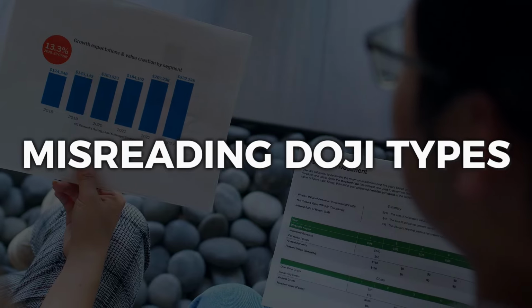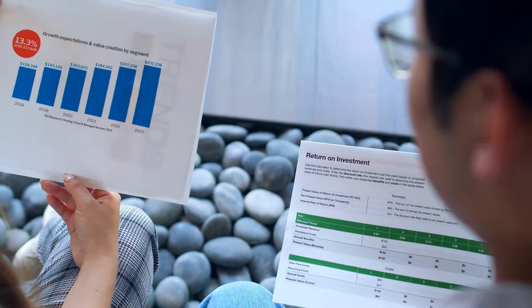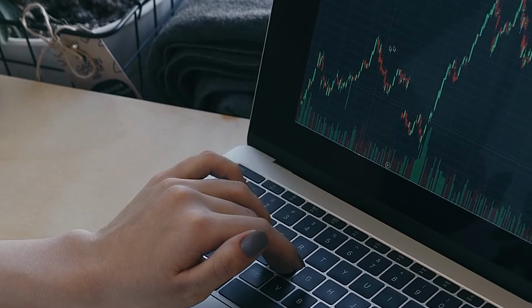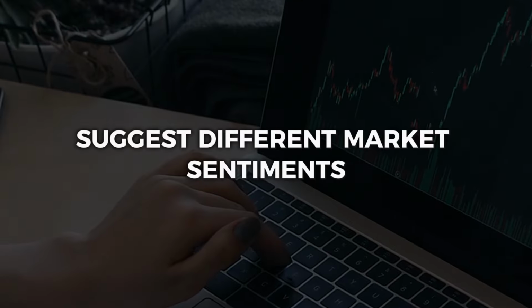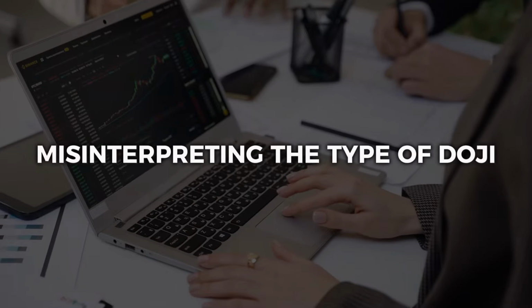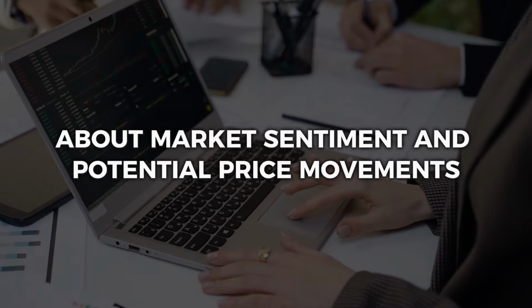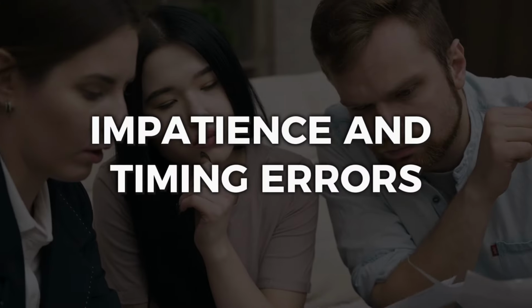Misreading doji types. Not all doji are created equal. Different types of doji, standard, long-legged, dragonfly, gravestone, and four price, suggest different market sentiments. Misinterpreting the type of doji can lead to incorrect assumptions about market sentiment and potential price movements.